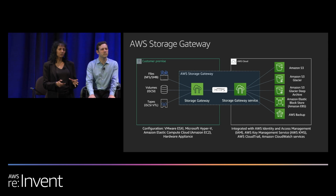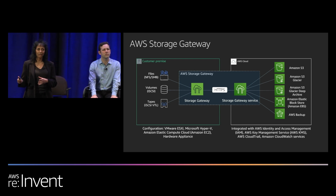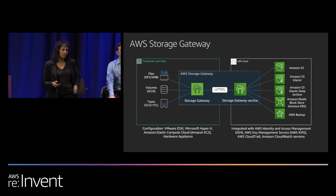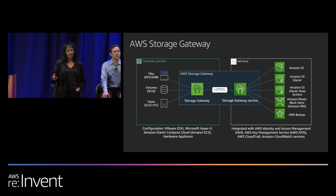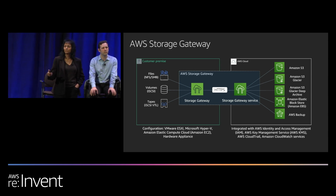That data that's written to the gateway then gets moved to AWS storage, and the gateway optimizes the data as it's being sent to the cloud, so it minimizes the network bandwidth and also buffers from variations in network connectivity. And once the data lands into AWS, it saves it in multiple storage services, S3 and all storage classes. The volume data can be stored in, and accessible from, block storage, as well as integrated with other AWS services such as AWS Backup.